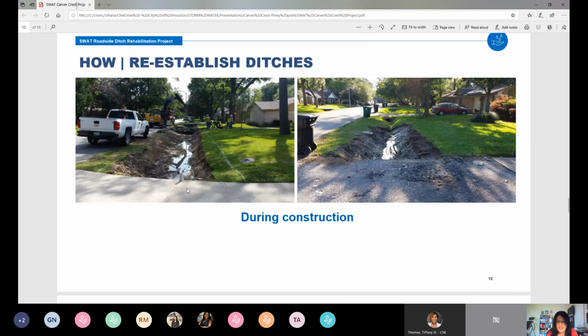Now, to get to that point, to get to that beautiful image you saw on your right, with the slopes, with the sodding, with the proper alignment, we do have to go through a very inconvenient process of construction. That's just how the process is.